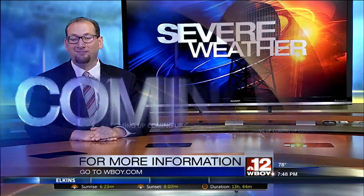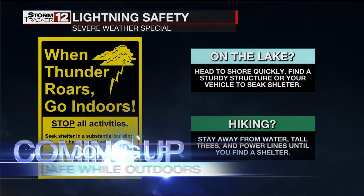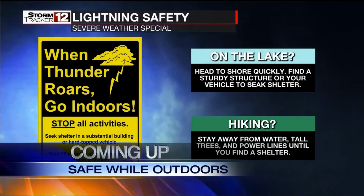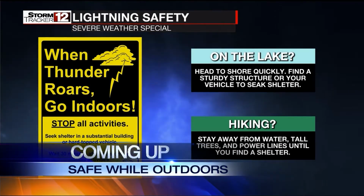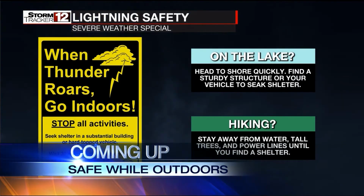Coming up next on the StormTracker 12 Severe Weather Special, we take a look at some lightning. We'll let you know how you can be safe while outdoors when severe weather strikes. Those details coming up next in the 2021 StormTracker 12 Severe Weather Special.